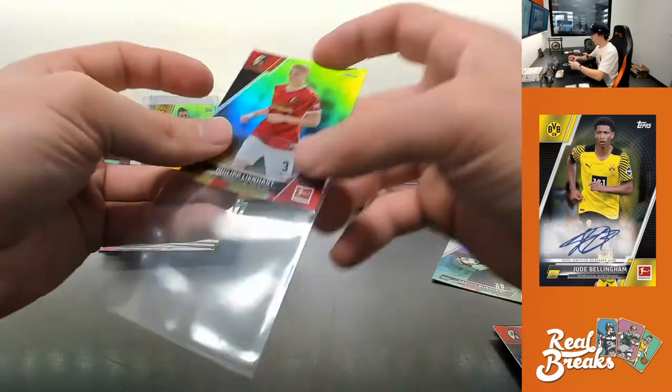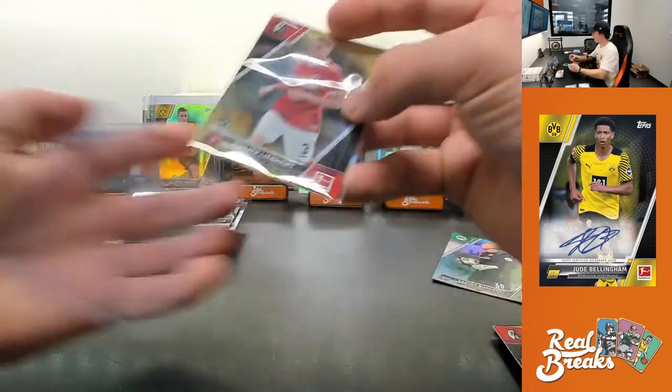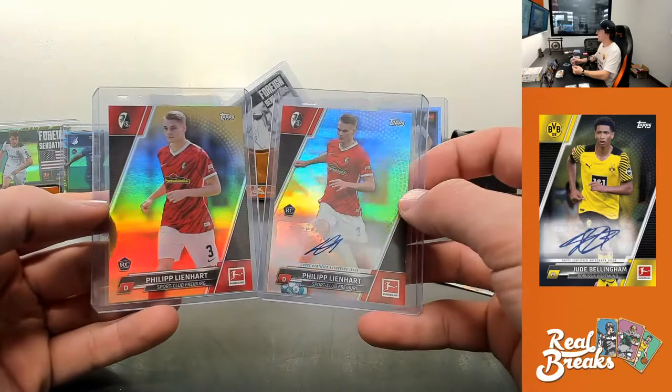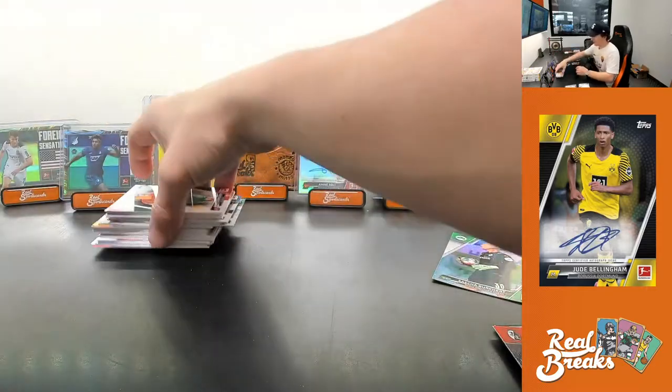Rookie gold for Freiburg. We got the auto and now we've got the gold. Freiburg, two bullets. All right, boy. Looks like you found your new Bundesliga PC. Leinart, auto, and gold out of 50.